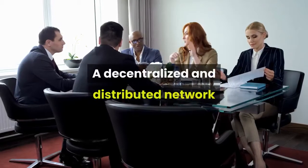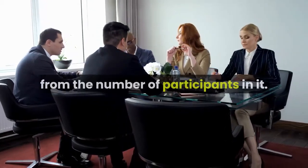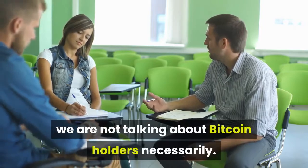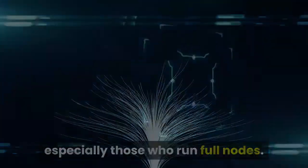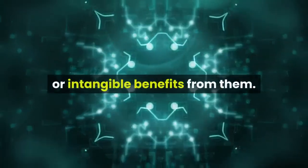A decentralized and distributed network like Bitcoin derives part of its strength from the number of participants in it. When we say participants, we are not talking about Bitcoin holders necessarily. We are rather referring to those who run Bitcoin nodes, especially those who run full nodes. People who run full Bitcoin nodes derive some hidden or intangible benefits from them.